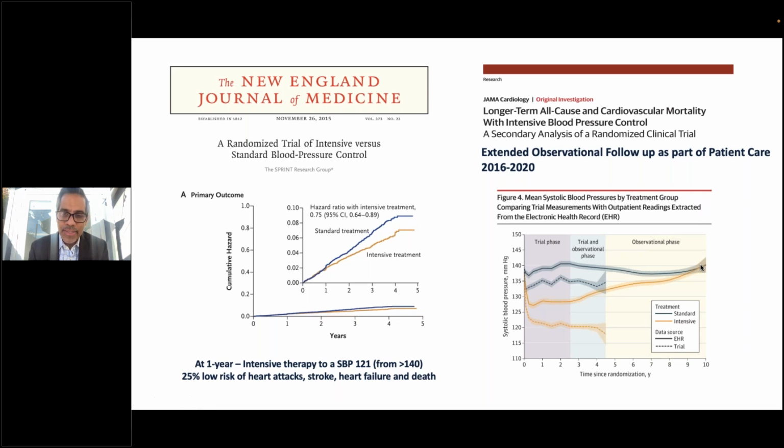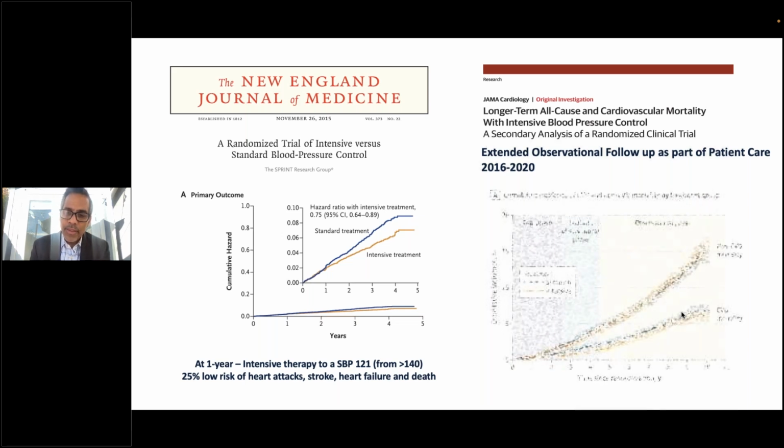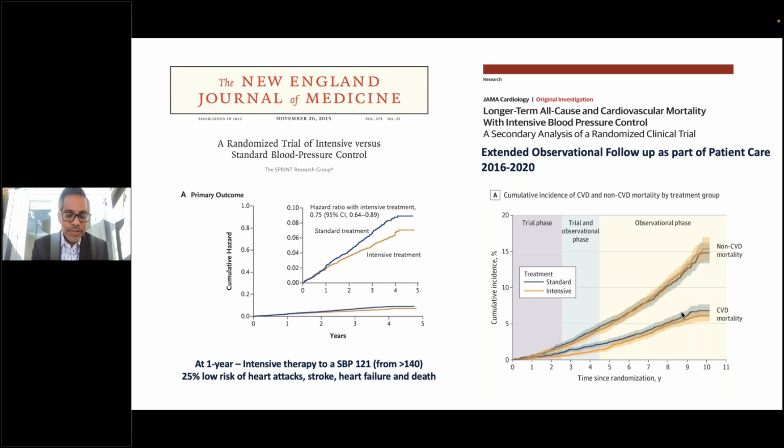And when you compare it to standard therapy, there was no change at 9 or 10 years after individuals were enrolled in the SPRINT trial. And hypertension is a lifelong condition requiring decades of therapy. So this change and this resurgence back to a hypertensive state wiped out the cardiovascular benefit that was seen in the trial. There was no benefit on extended follow-up for myocardial infarction, stroke, or cardiovascular mortality once individuals entered back into the real world.